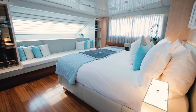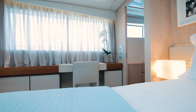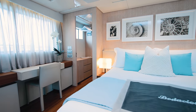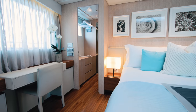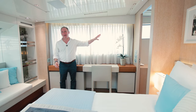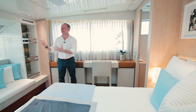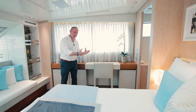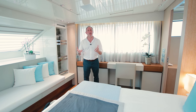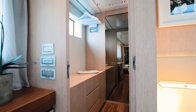You have an area to do your makeup in the morning or to just sit with your laptop. And even though when I first walked in here, for a moment I thought there was no space for the wardrobe, I was completely wrong, because there's a whole walk-in closet there. For many people, when they plan their charter, they look forward to eating in certain places. Some of the places they want to eat are more formal, and it's good to get dressed up for that. So many people will have a selection of clothes, and you can never get too much wardrobe space.